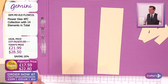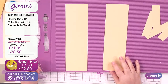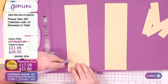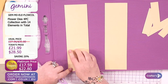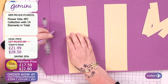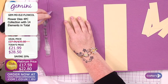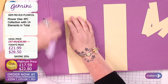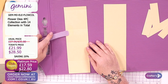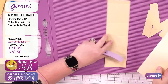Oh dear me! Right, so these two pieces, we're going to score. So we're going to score at 2 inches, and then 5. Yep. And then 7, and then 10. So what you're going to end up with is the 3-inch front of your box, 2 inches, 3 inches, 2 inches, and that 1/2 inch there is going to be your tab on the end.